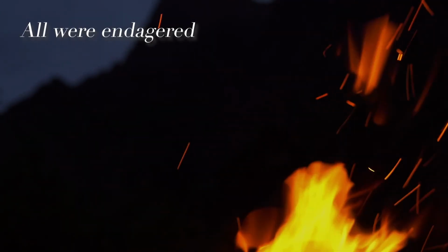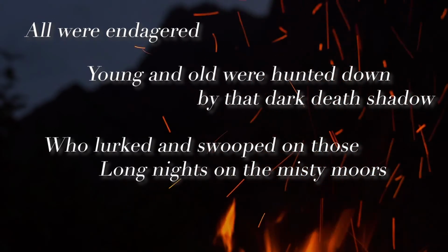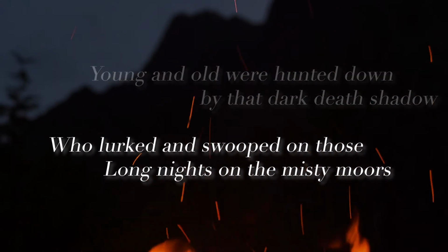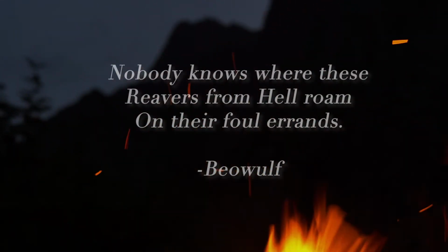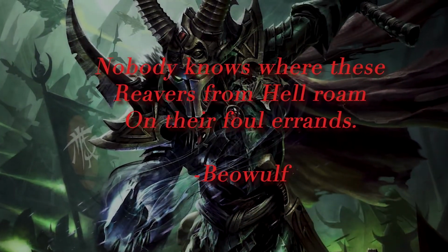All were endangered. Young and old were hunted down by that dark death shadow, who lurked and swooped in the long nights on the misty moors. Nobody knows where these reavers from hell roam on their foul errands.